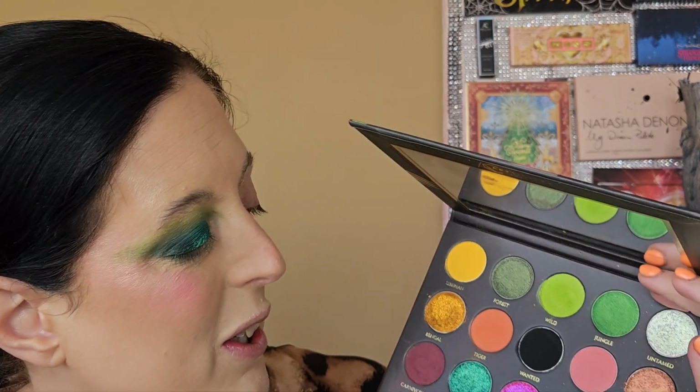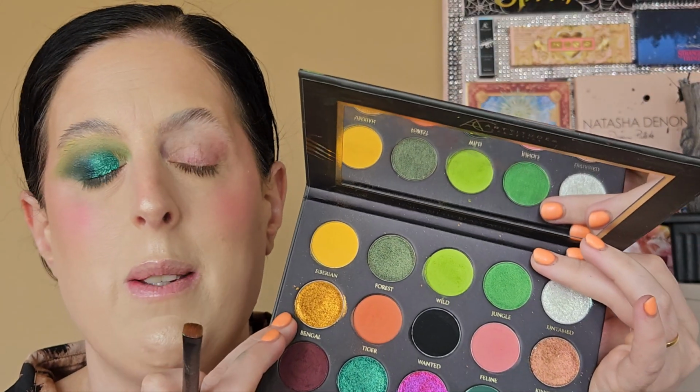I'm going to go into that shade. By the way, I just use Ice Clean. It's not an ad, but I just thought I'd tell you. I'm going to go into this shade here, which is Kingdom. In my first look, I used this shade. It's so stunning. And I'm just going to pick that up on a Refa 01.